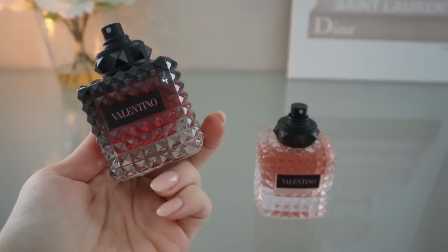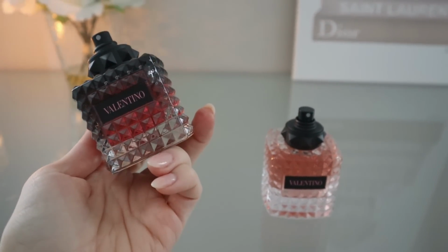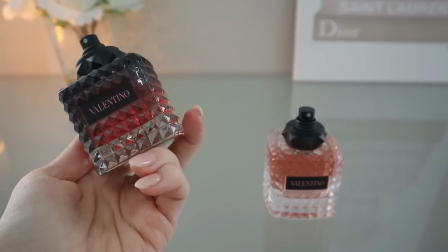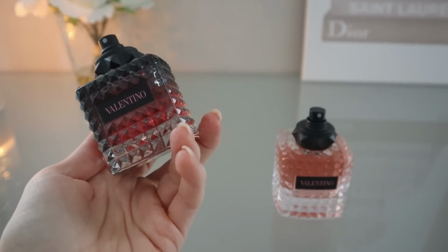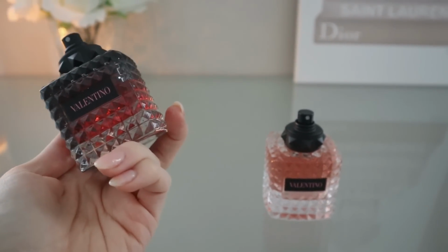Definitely reminds me of going out to a lounge or a club or something like that. It's giving me Little Black Dress. Yeah, it's giving me night out vibes. The scent perfectly matches the bottle. I just don't love how it smells for the first good while. I have to really wait till it dries down before I really like it.